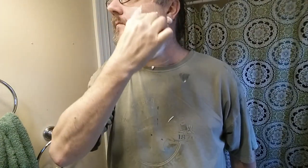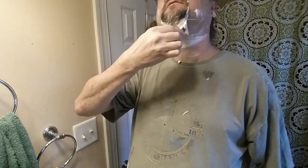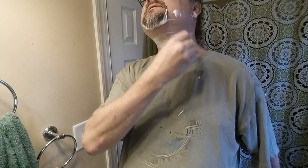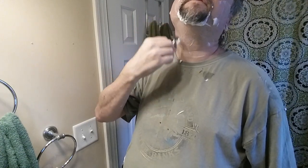A little bit of tugging. You'll have to go over areas more times with a blade that's this old, at least I am. But that's not really a big deal because I like 3-pass shaving anyway. And the first, with a good fresh blade, may remove 90% of the stubble. And then it takes care of the rest of it on the second pass.